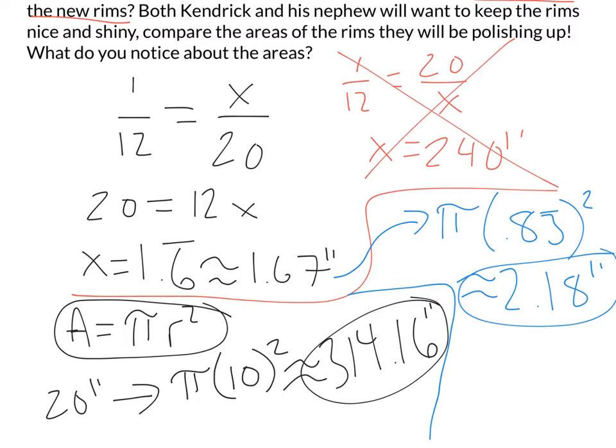What if I divide 314.16 by 144? I'm doing that in my TI-84 right now. I sound like I'm endorsed by TI-84 because I keep saying that. But anyway, when I do that, I get roughly 2.18. So when I'm talking area, whatever my scale factor is to get from one to the next, that squared is going to help me adjust for my areas.